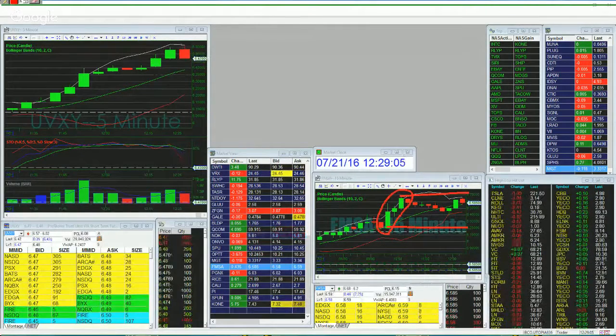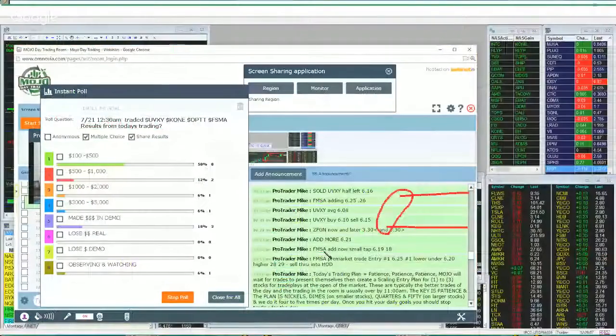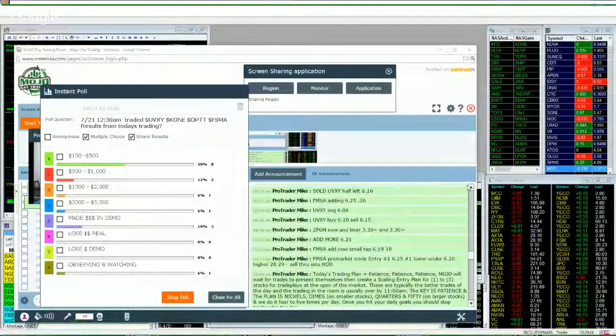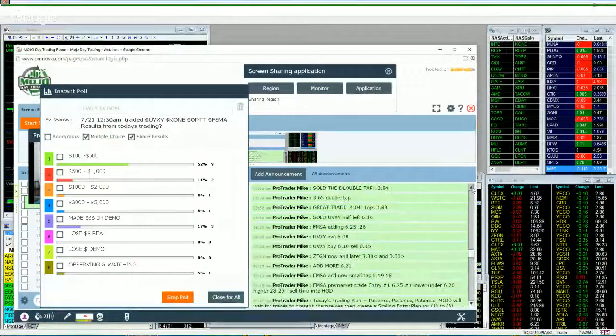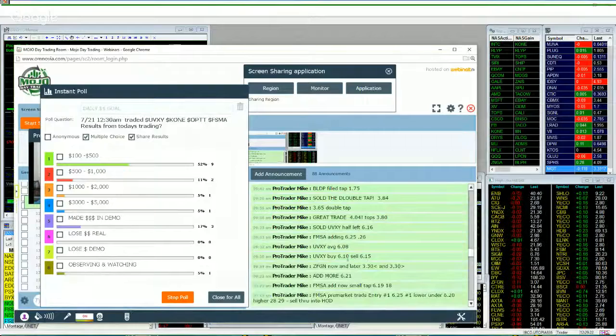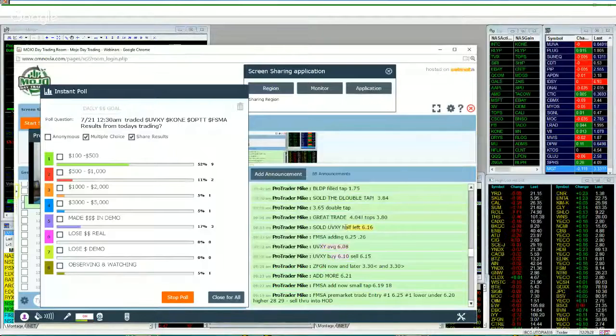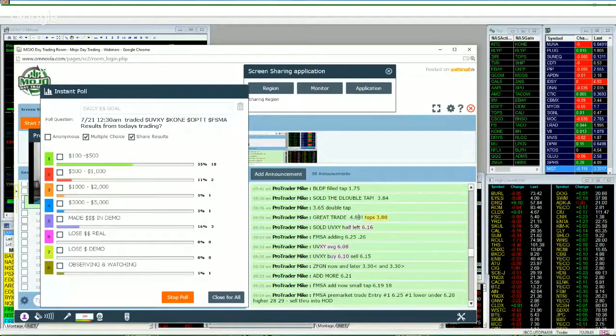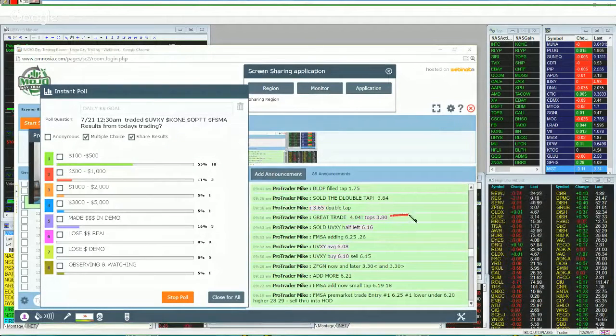Now we nailed a ZFGM. We're going to buy that, and we have some of that. We have UVXY, half left. I added UVXY. We bought it at 6.08 average, sold it at 6.16. Then we bought TOPS, from 3.80 to 4.04. And then we bought it back at 3.65. So what happened was it made a huge run up. We bought it at 3.80, the room.